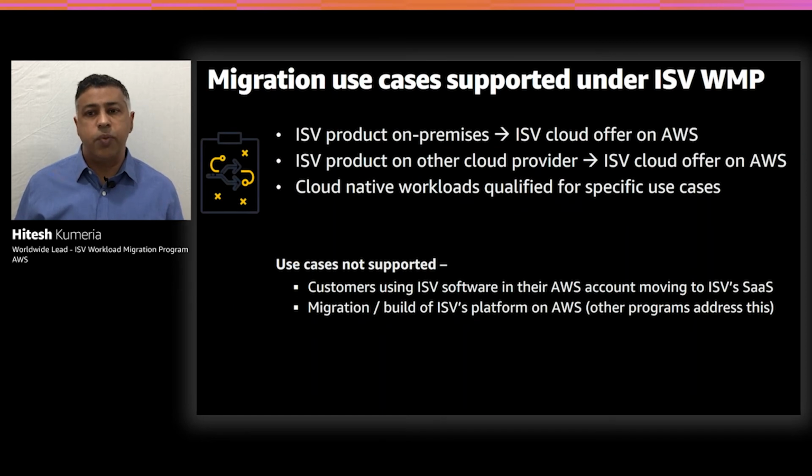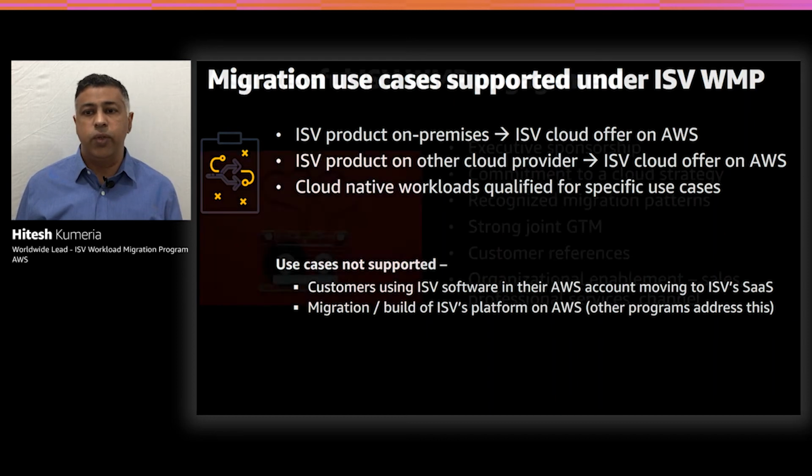The use cases that we support as part of this program include moving your customers from an on-premises deployment onto your cloud offer on AWS, and moving them from running that software on another cloud provider or in a hosted environment onto your offer on AWS. And then for certain cloud native workloads, we also look at specific use cases that we can absolutely support, because there is no legacy to migrate from, but there are use cases that we can support as part of our workload migration program. The key is that if you've got an offer on AWS and you're helping onboard customers onto that offer, we're here to help you create those repeatable migration motions and help those customers reduce the risk as they migrate. So that's really the key that I want you to leave with.